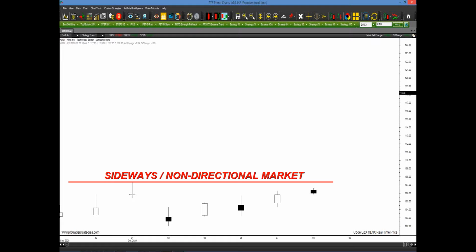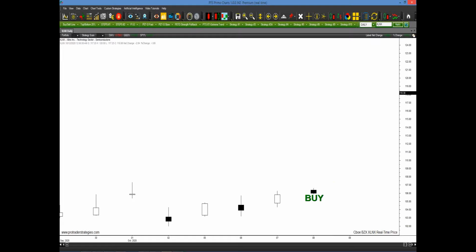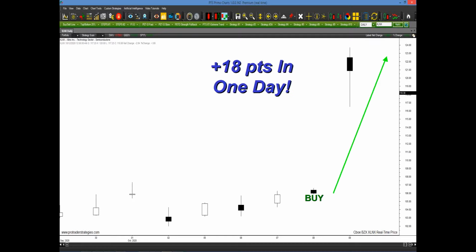Well, with the technique I'm going to be sharing with you today, it actually generated a buy signal right here where it looked as if nothing was happening. And look what happened the very next day for this short-term trade. 18 points in one day that could have gone your way. Not a bad little trade for a one-day trade, right? Well, with today's technique, I'm going to share with you how you could actually be in a trade for one day for the real short term, if you like, or stay in it longer for anywhere from 2 to 3, maybe in a month or so, 2 or 3 weeks to a month.